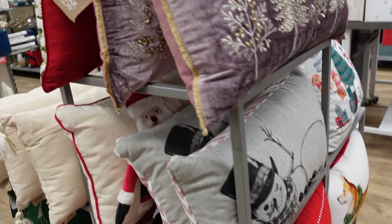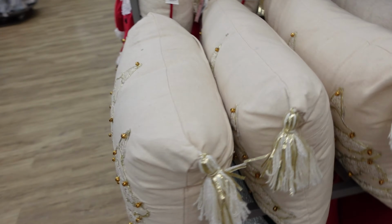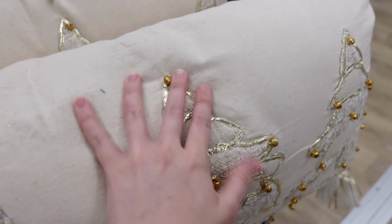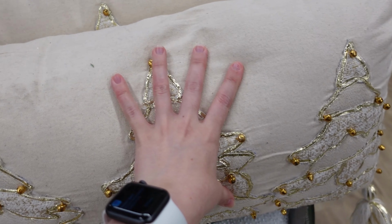They have lots of different options for cushions. I love it. There's this one here with the gold. It has little bells on it too. That's quite nice. Now they're all gonna fall off because I touched it.